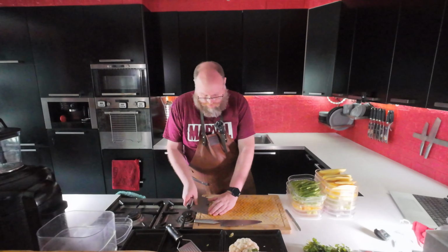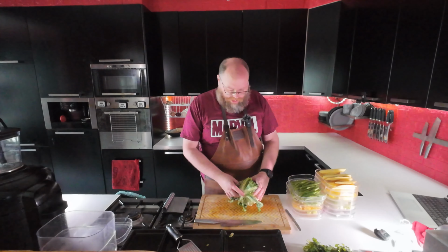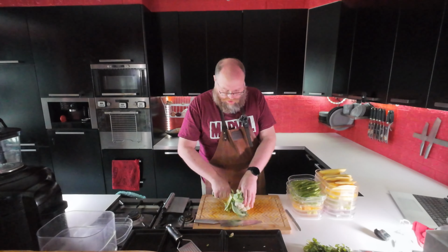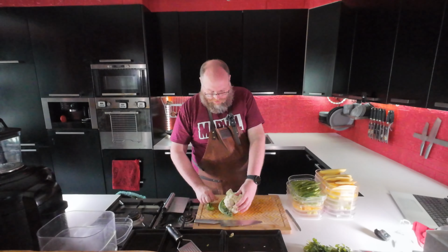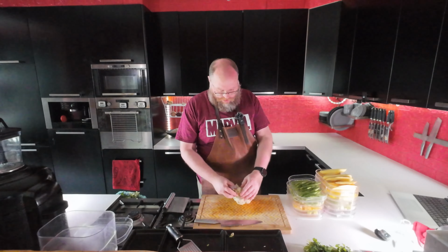And speaking of cauliflower wings, that's what I'll work on next. So I just have this small head of cauliflower. Just get these leaves out of the way. And then I'll start cutting off these florets.